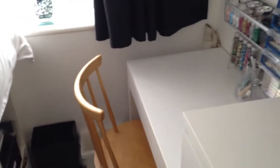This is my wardrobe where I keep the majority of my clothes. Floor to ceiling, 2 rails deep, so I can get a load of stuff in there. I won't show you it because it is a complete mess at the moment. And as I walk in, you can see I've got my bed on the left hand side, my dresser which contains, I won't open these drawers up either, the rest of my clothes like underwear and stuff like that. That's my desk.